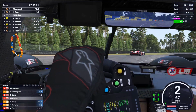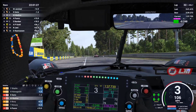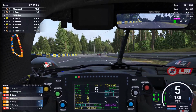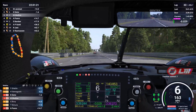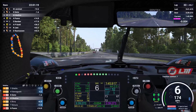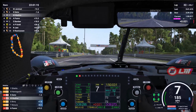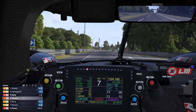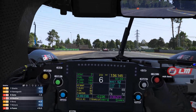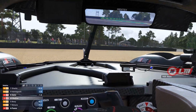So the energy saving here is good if you're going to be using it throughout the whole stint. But when we continue to save as we do and come back to the pits, we will have to apply less virtual energy, and hopefully that will translate into less time in the pits. If it's 7 or 8 or 12 or 15 seconds, that is going to add up eventually throughout this 24-hour race.